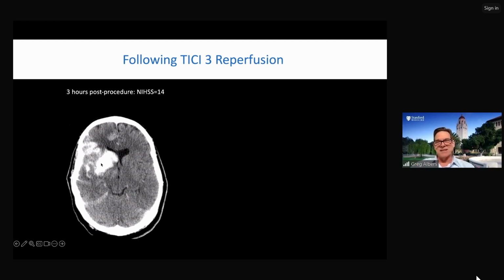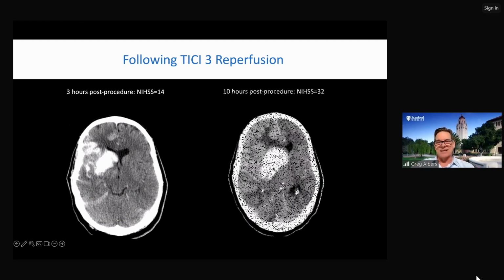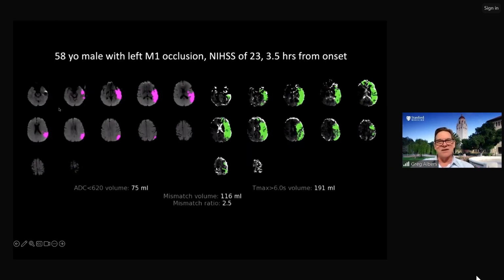There was a hope that maybe some of this is contrast from the procedure, but this was a blood clot that expanded, and unfortunately the patient didn't make it. So for this particular large core patient, the thrombectomy didn't look to be a good choice, in retrospect at least. Now here's a case where things were a little bit different.